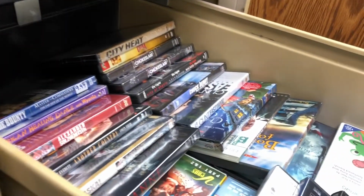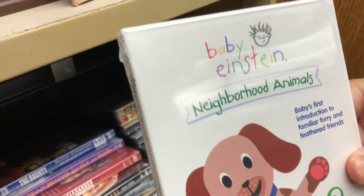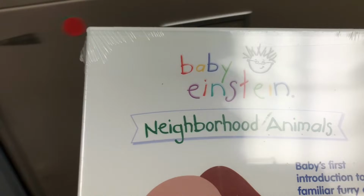We sold a Baby Einstein Animals, Neighborhood Animals, right there. It's new and sealed. We bought this for $1 at a pawn shop, and we sold it for $13.99. Short and sweet. That's what we sold last couple days. Hasn't been really very busy.